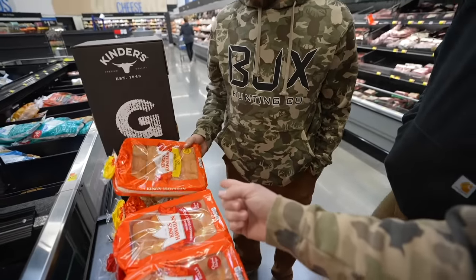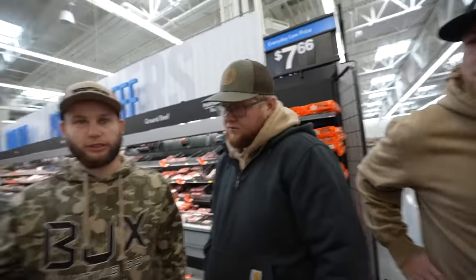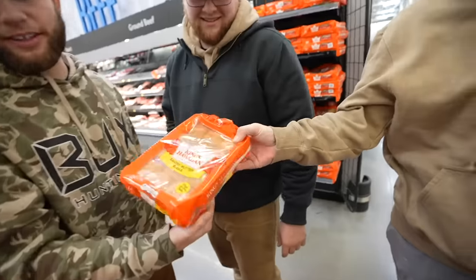Throw it in the car. We almost forgot. Honey butter's the only thing that we got to be worried about right now. So we've got some savory butter rolls. You like that? Or just original sweet Hawaiian? What's the difference? Let's try both. How many rolls are you eating, son? This is a freaking 12 pack. Really? That, and then we need some honey butter.